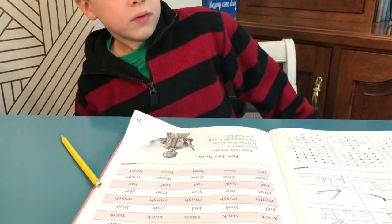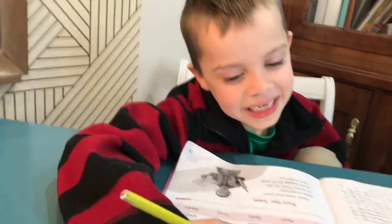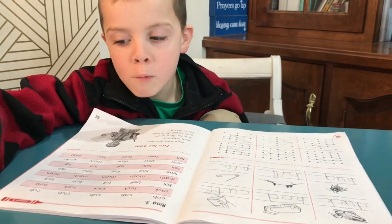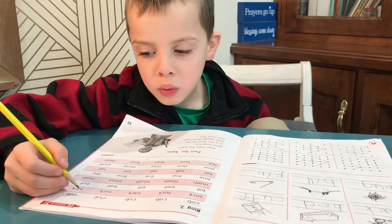This says ring. How many? Ring 2. Come on. Let's finish strong. Last page. What does ring 2 mean? Circle 2. Ready, set, go. Show me. Find two words that are the same and circle them.